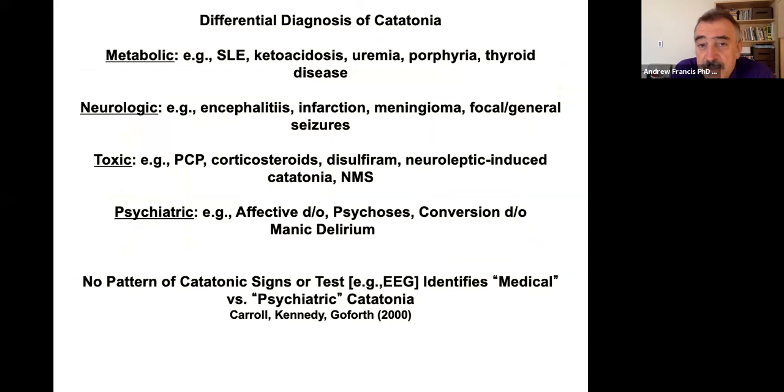So catatonia has a differential diagnosis, and there are a variety of disorders that can have a catatonic presentation. A variety of metabolic disorders or inflammatory disorders, lupus, ketoacidosis, uremia, porphyria, thyroid disease, all of these are case reports, sometimes case series, associating them with catatonic presentation. And it would typically be of the retarded or stuporous form of catatonia. Neurologic disorders, both localizing and non-localizing. Reviews of medical catatonia typically show neurological disorders as number 1 or 2 as the quote inciting cause, so to speak, of catatonia, where it's secondary to some definable illness. Encephalitis, infarction, meningioma, seizures, all of these are associated with catatonia.